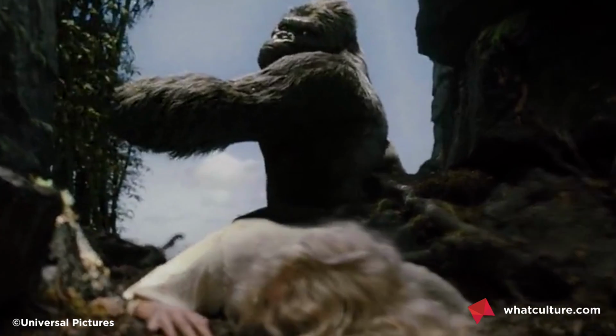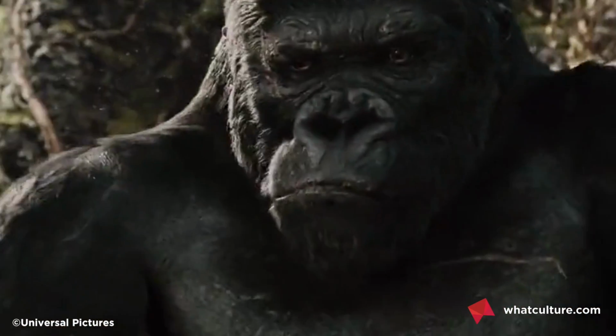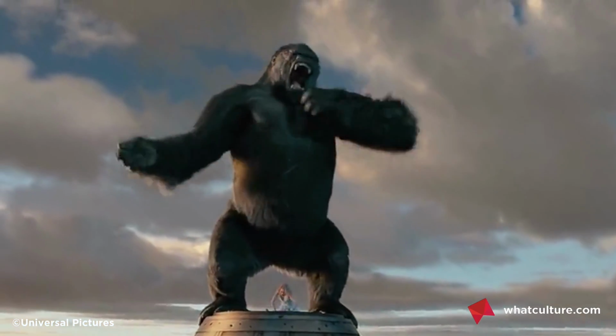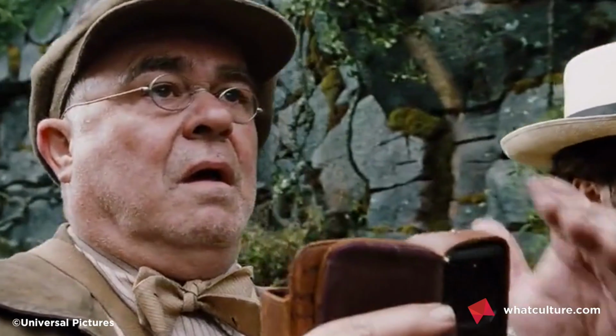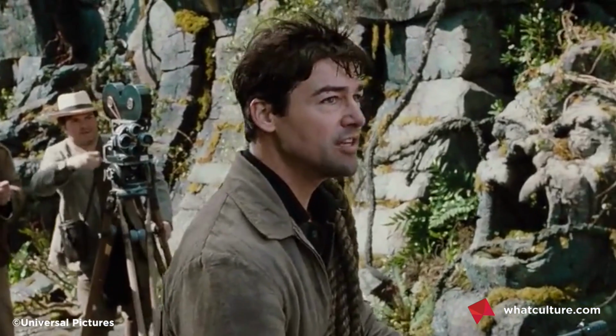Number 5, King Kong. Here's another film that nabbed an Oscar for Best Visual Effects, and I get it. It's a good ape. You done a good ape, guys. Kudos on the ape. But how can you give an Oscar for Best Effects to a film with this sequence? You know the one I mean, the dinosaur stampede.